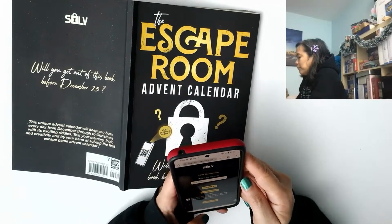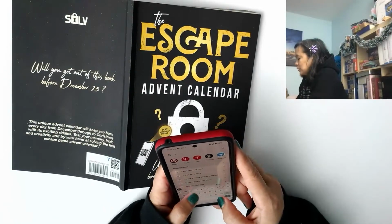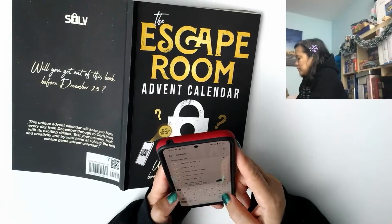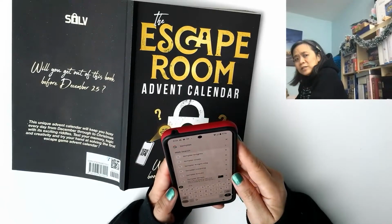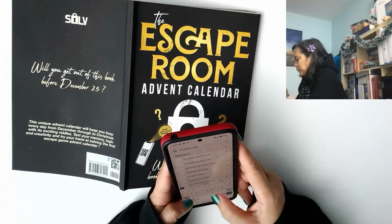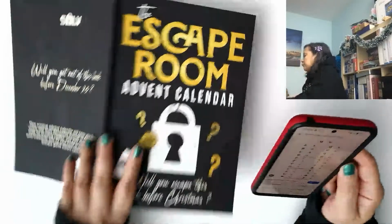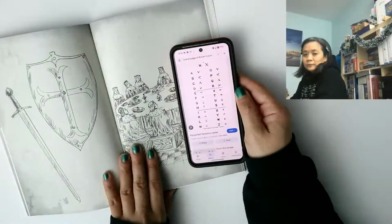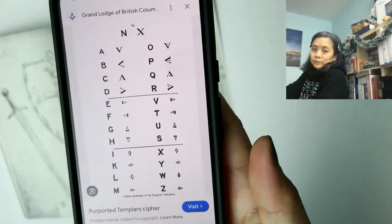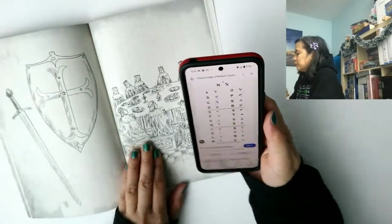Wow, it's the Templar alphabet. Is that different from Pigpen? Let's see. Templar, Knights Templar. The Knights Templar weren't related to King Arthur. All right. Maybe they were. I'll have to look it up in a second. And the Templar alphabet looks like this. Who knew? I've been doing codes for so long. I didn't know that Templar had an alphabet.